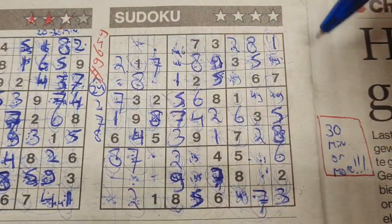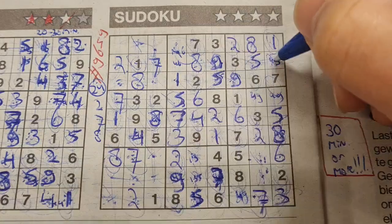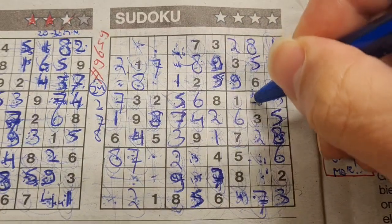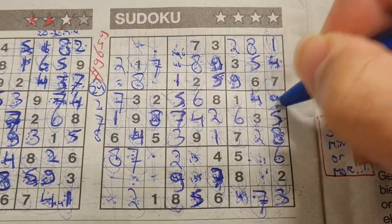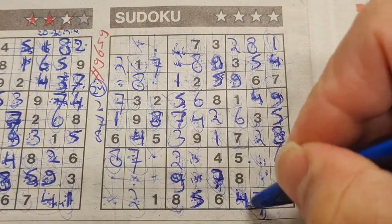Alright. 4 and a 9. We have a 9 on the second row. No 9 there. 9 should be here, and the 4 goes there. 4 and a 9. We have a 4 in the last column. No 4 there. 4 should be here, and the 9 goes there. 4 or a 9, we have a 9 here, so this box should be the 4.